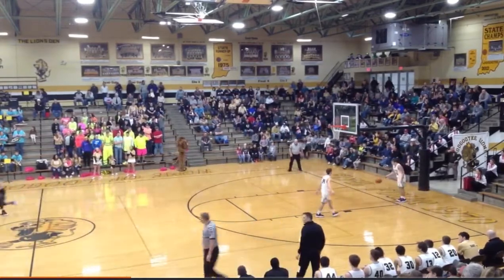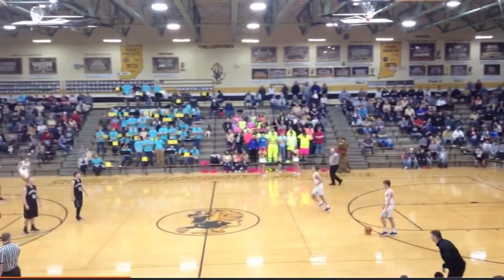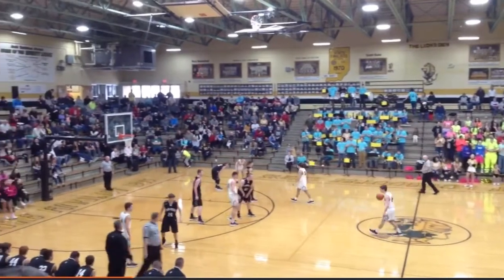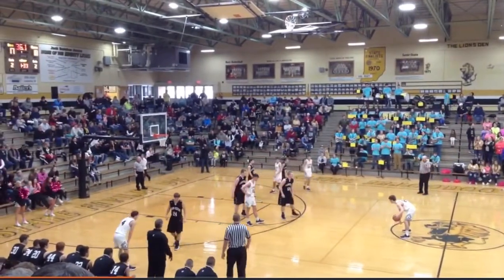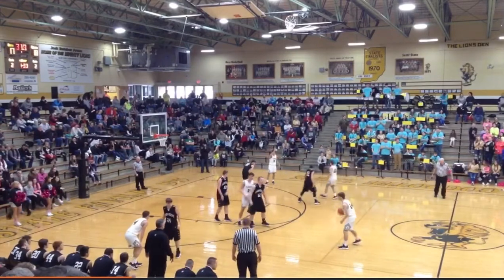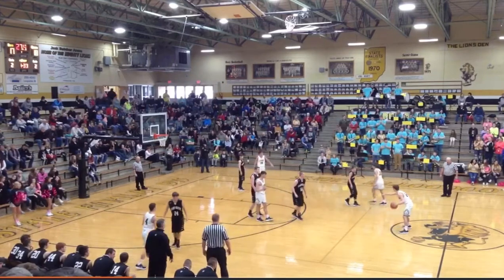Yeah, and that's what he's got to do. There are times when I think he gives up that post position too easily. I mean, he's 6'8", he's a big boy, and there's no reason that he can't sit on that block area or get inside and just stay there, and the guards have got to get it to him with good timing, and that time it was very well executed.